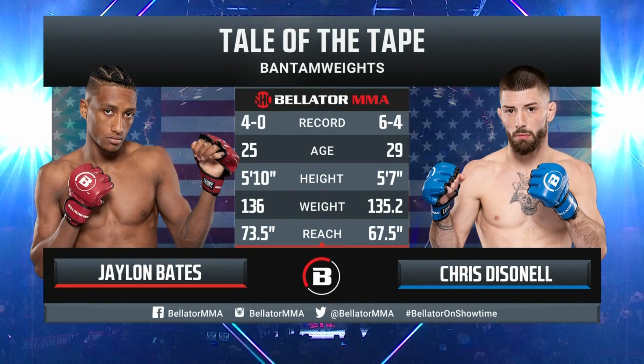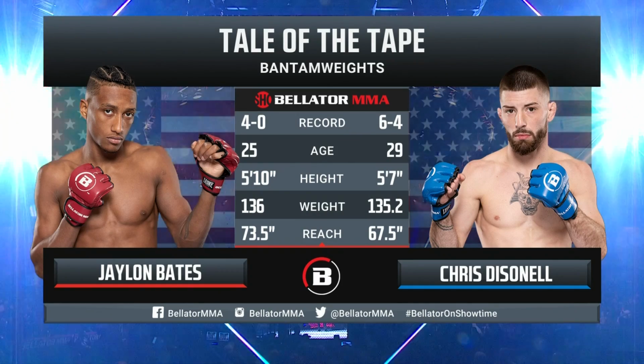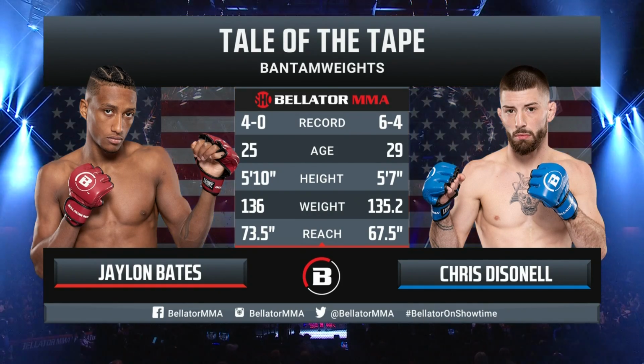Real simple. Take a look at the difference there. 73.5 to 67.5. A big reach advantage for Jaylon Bates. We'll see if Chris can get inside and do his work.